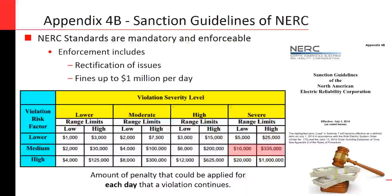One very important thing about this NERC standard or regulation is that they are enforceable, and they can even fine the company for violating these requirements. So they can ask you to rectify any issues, or they can fine you up to $1 million per day per violation. This depends on a table that I'm showing here, and there are two criteria to define the fine.